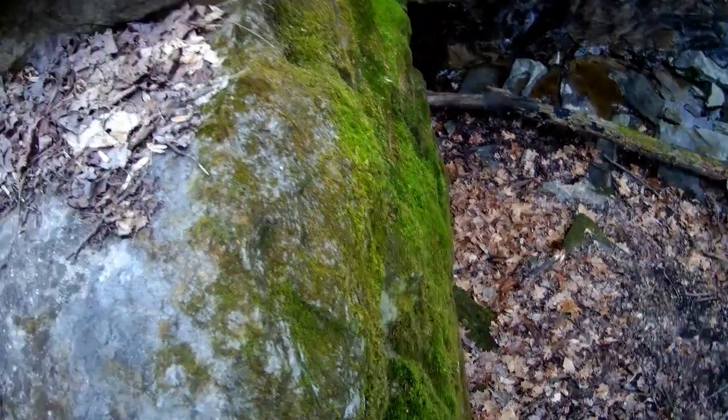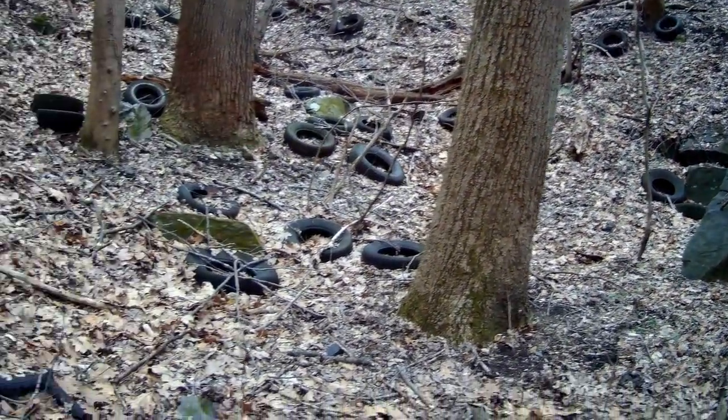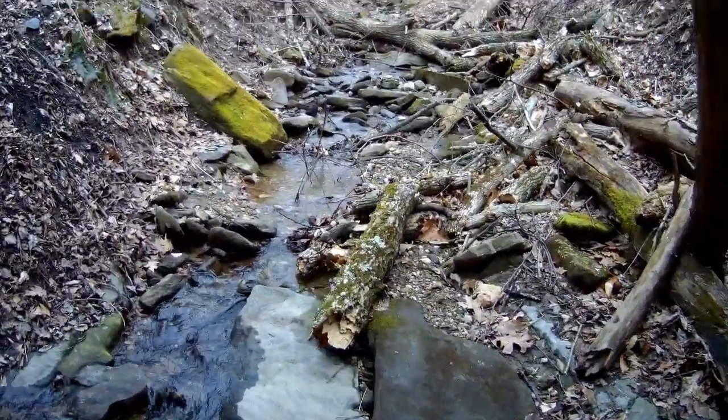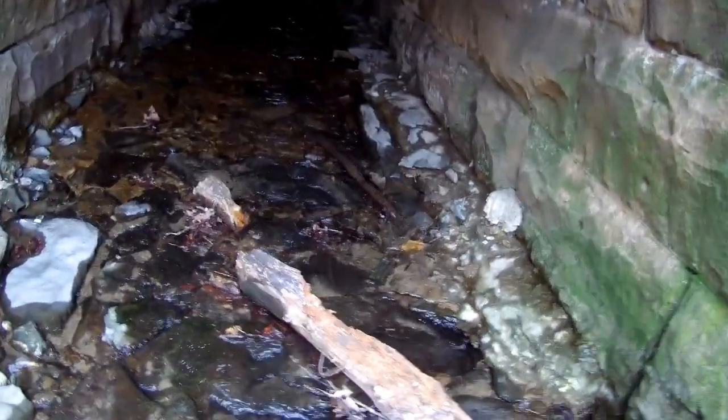This one's got some serious masonry going on here. The walls. Got a nice bedrock channel going in. Somebody's dumping tires here though. This one looks like the whole floor is washed out. Nice details there. You see the way that masonry goes into the bricks. Very nice.